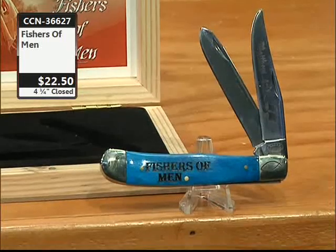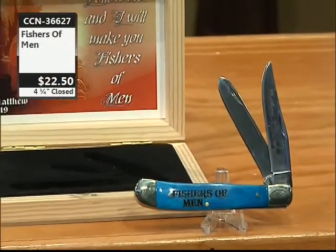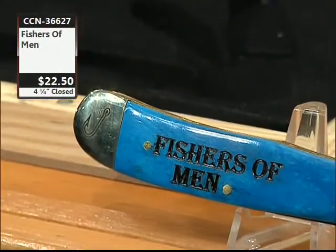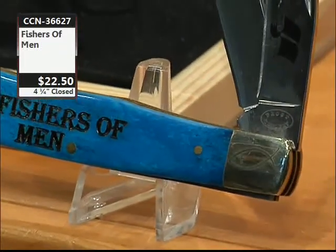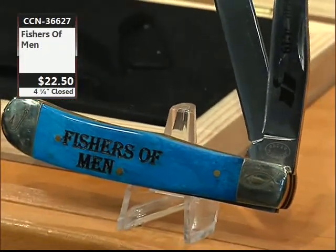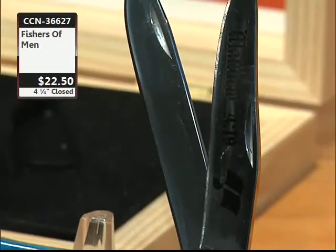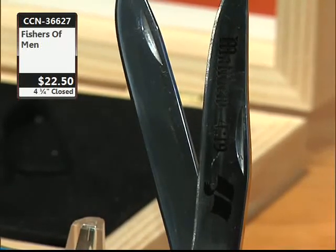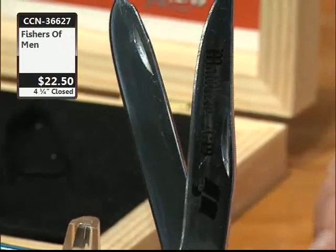All right, here's Fishers of Men. Right around Easter time. That's right. $22.50, 4.5 inches closed on this trapper. That's a blue smooth bone, and it's got Fishers of Men on it. Then it comes in this, it's got the hook there, and it's got the, what's the symbol? Ichthus. Ichthus. I never can get that right. Okay. Ichthus. What does it say on the blade there? Well, we're going to find out. That's twisted there. It comes in this box with the display on it, and Buzz is going to read it just as soon as he can get to it.